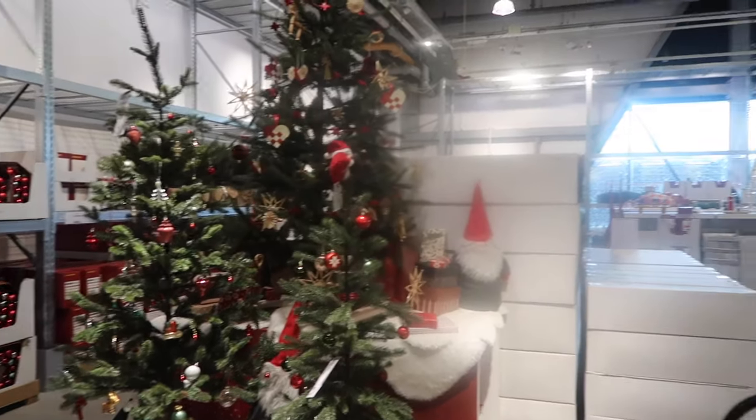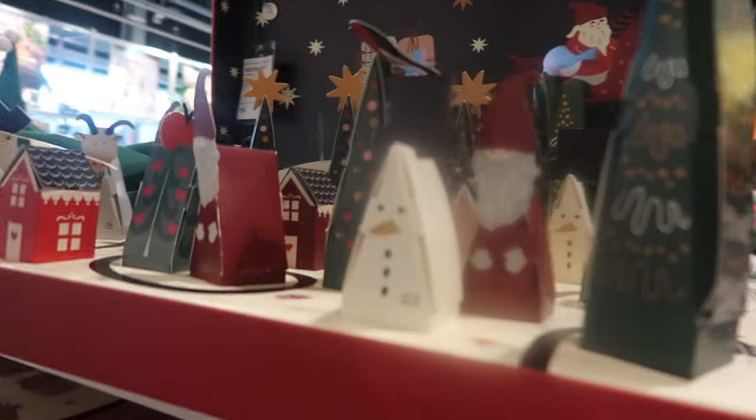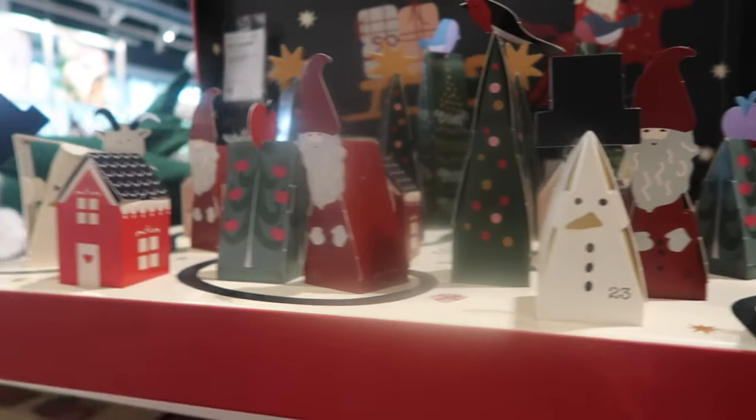Guys, look, Christmas in IKEA. Oh my gosh, this is Christmas heaven. See what they have. This is cute. Oh dear, what are these? My lens is dirty.